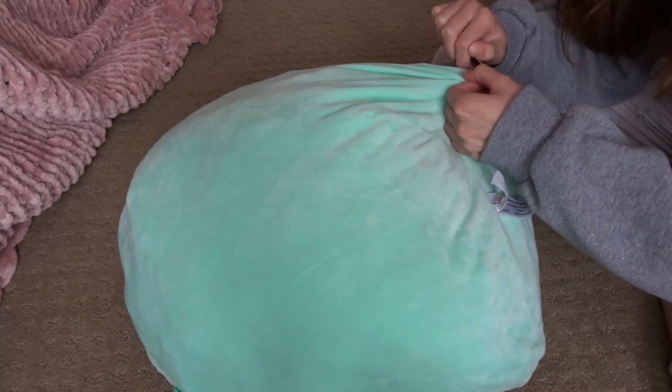That's because this is where they closed up your Squishmallow. This is a machine stitch that they have going on, and your squiggle stitch here is where they sewed it up at the end once they were done stuffing it. This squiggle stitch is what you're going to want to unpick so you can have a hole in your Squishmallow to take the stuffing out.